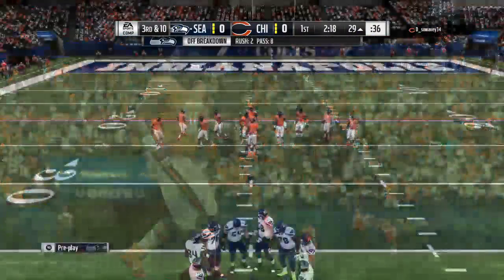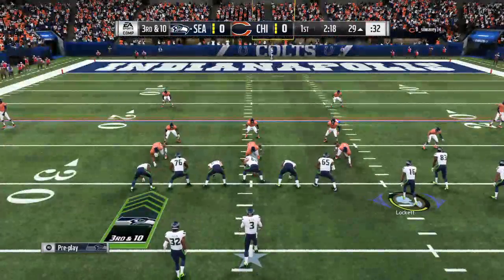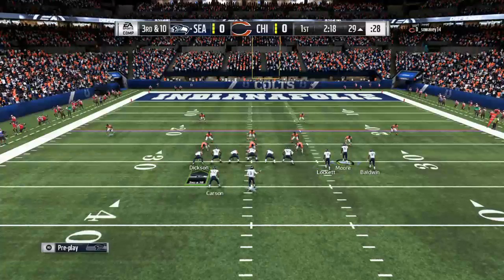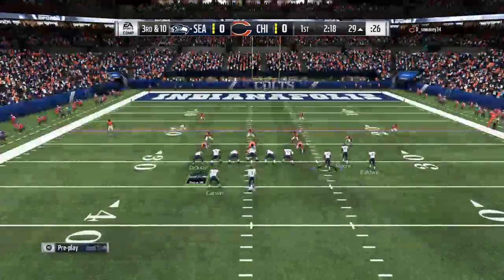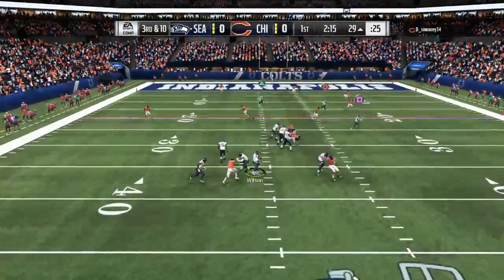Another throw on 2nd down, and this one incomplete as well. This drive, which was going so smoothly, all of a sudden it's a little bit of a roadblock here with 2 straight incompletions. Yeah, apparently this defense has had enough. Apparently they're saying no more. We're taking a stand right here, right now. But it is 3rd and 10.